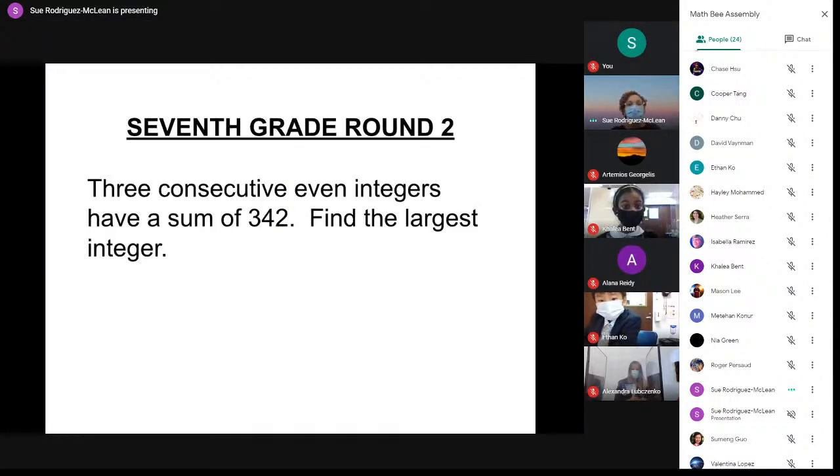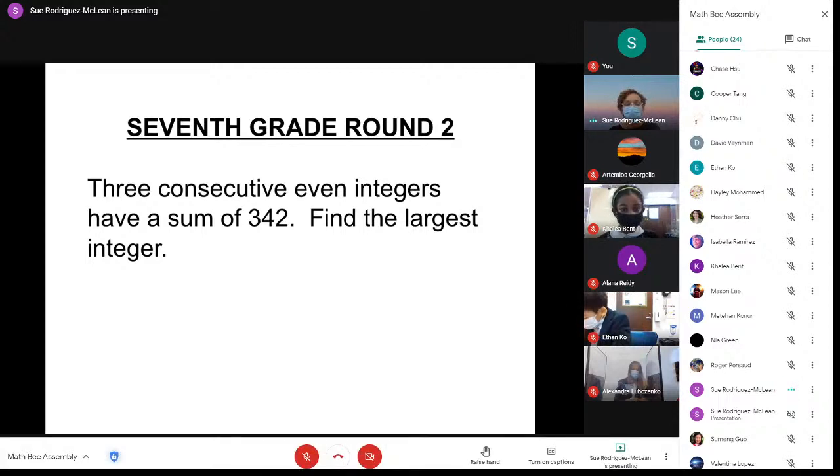Seventh grade. Three consecutive even integers have a sum of 342. Find the largest integer. You have 1 minute.